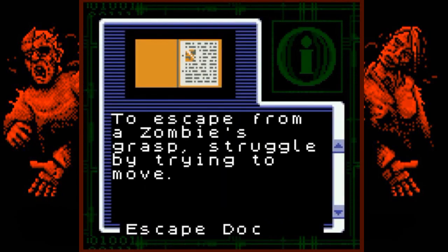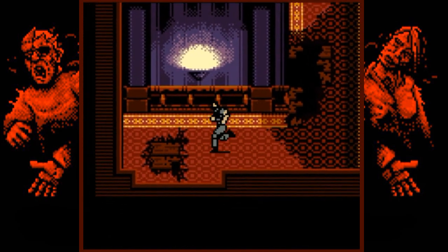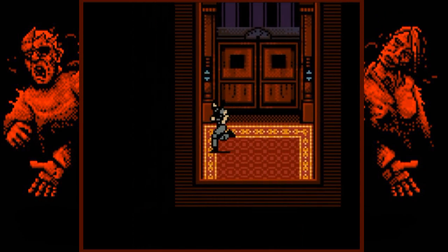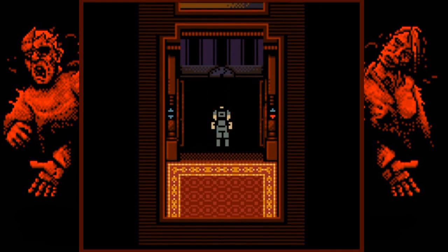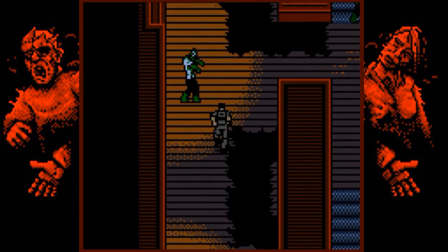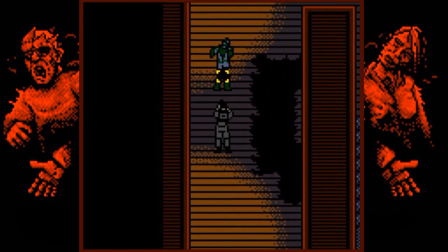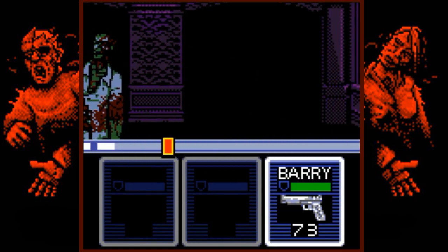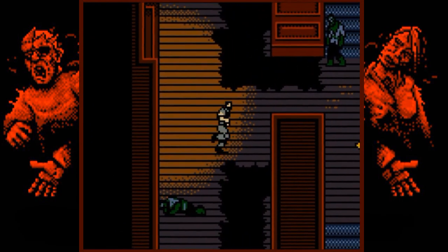To escape a zombie's grasp, struggle by trying to move. That's talking about how the zombies grabbed us earlier. If I hit directional keys, we'll struggle, and the more we struggle, the more we could potentially push them away. Alright, can I sneak? I don't think I can sneak by you. But you don't have anything I want. And it's still there, meaning it can still be a threat.